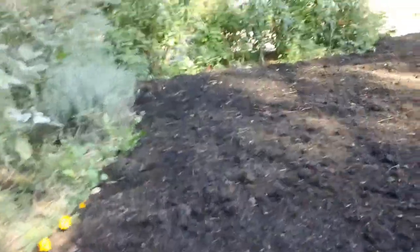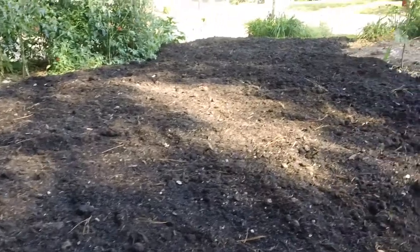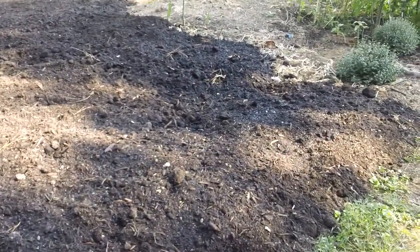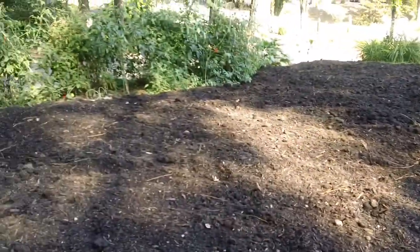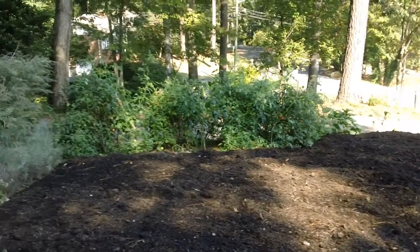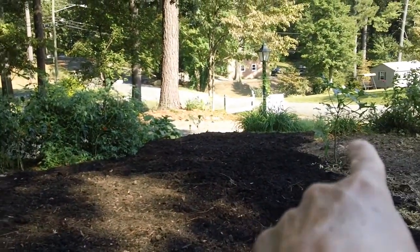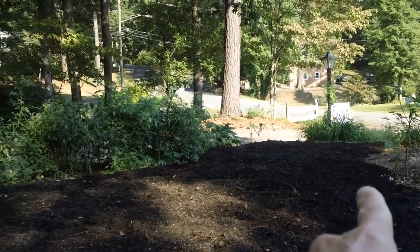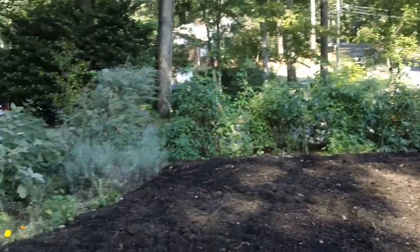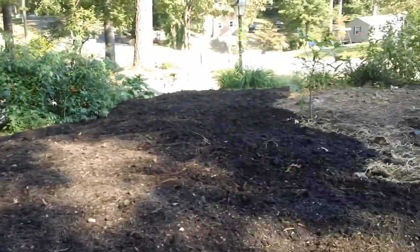I put buckwheat seed on top of them and watered it down, so I'm hoping I get a nice stand of buckwheat on here. This is pretty big. From there to there is at least 12 feet, maybe even 15 at the end, and another 12. So that was a lot of work. Oh my God.